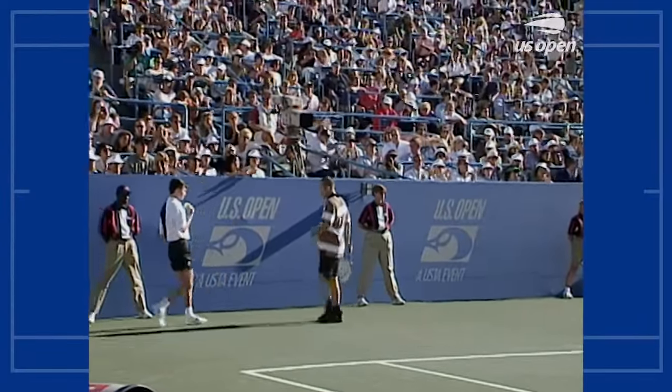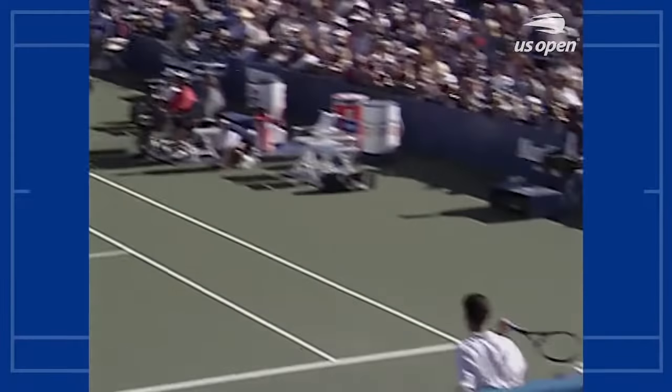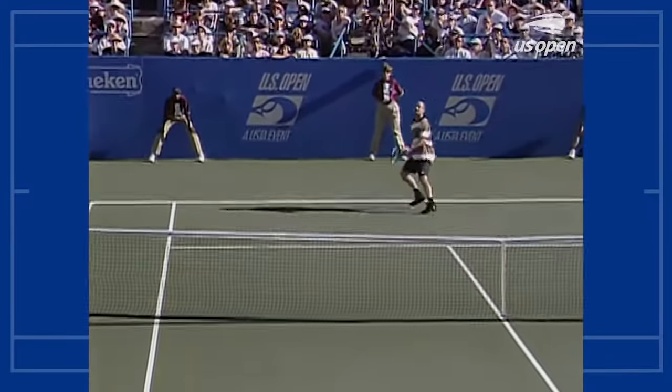Forcing two defensive lobs and got the payoff. This is what Andre Agassi does so well. He controls the middle of the court. Sampras pushed way beyond the baseline in a reactive state against all the firepower from Agassi.